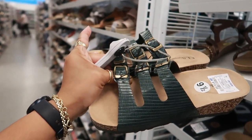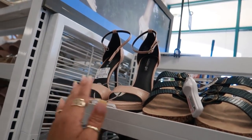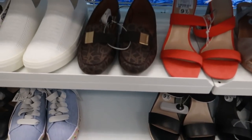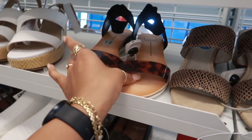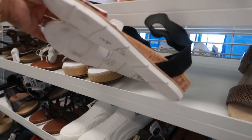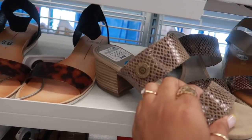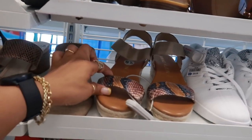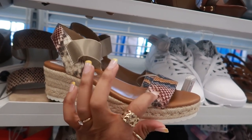It's kind of rare. You see the one with the three buckles. Madden Girl. Calvin Klein, $33. Oh, I like these Dolce Vita. They have the tortoise look on them with the little strap right there. $30. What is that? Anne Klein for $23. More Anne Klein right here for $20. I like the color on that.